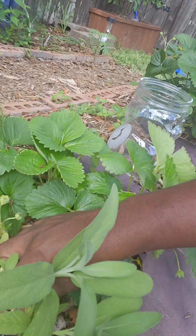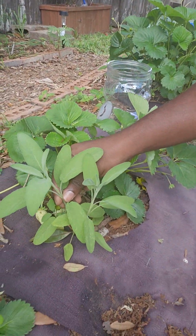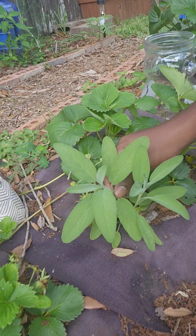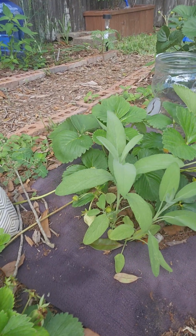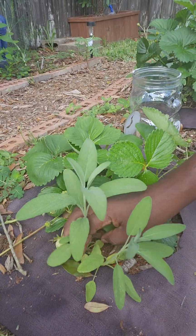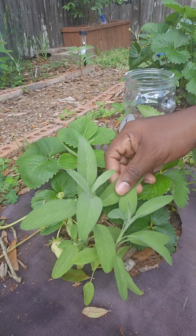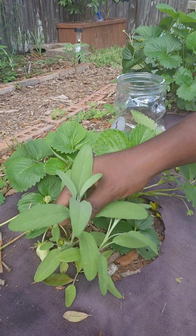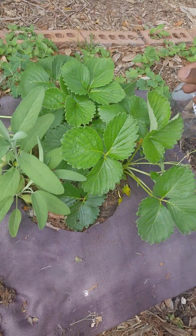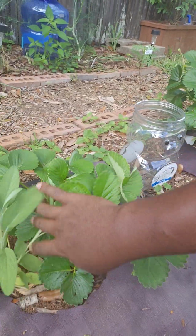And this is sage that I planted. I sowed these sage seeds back in February, and they finally started sprouting or growing. I think I noticed it last month. It smells real good. And I think I'm gonna clip some off for my mom, because she said she wanted to cook with some sage. So I'll clip some off for your mama.